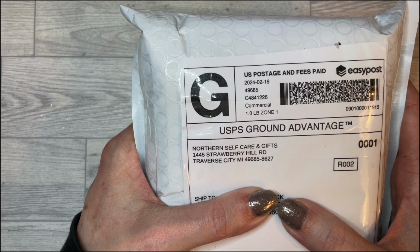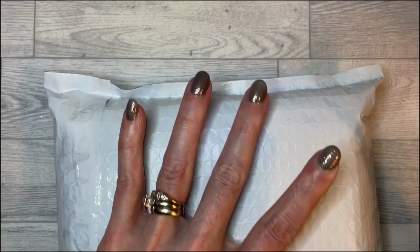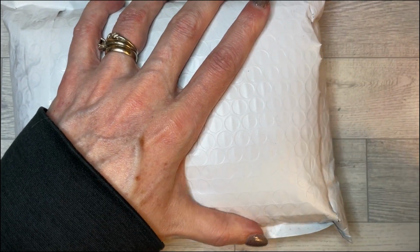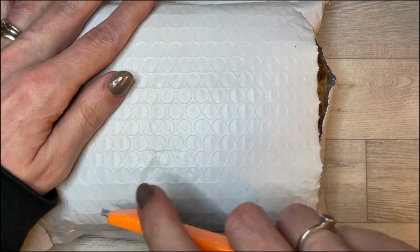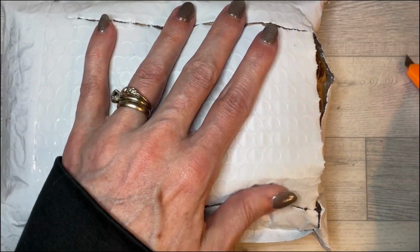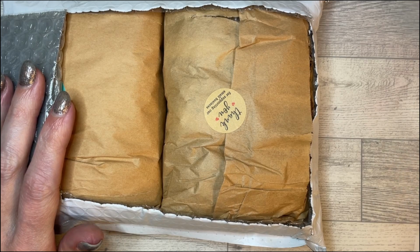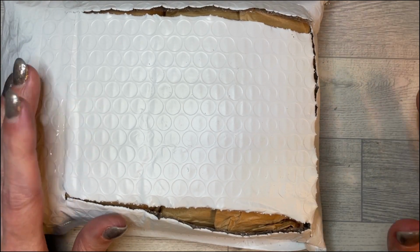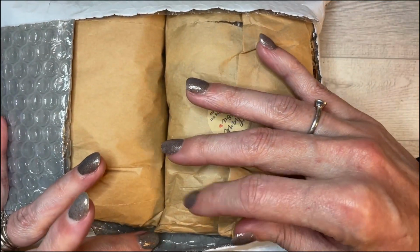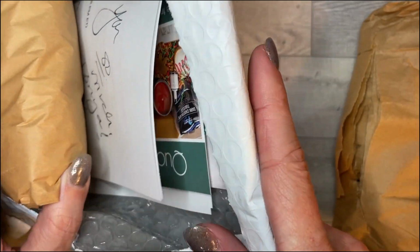Today I am going to unwrap a package from Northern Self-Care and Gifts, Northern Nail Polish. They are based out of Traverse City, Michigan, and I love to be able to support local businesses. I'm pretty close to Traverse City. I especially love to support any Michigan businesses, and if they're super close to me, even better. So let's see what I've got.